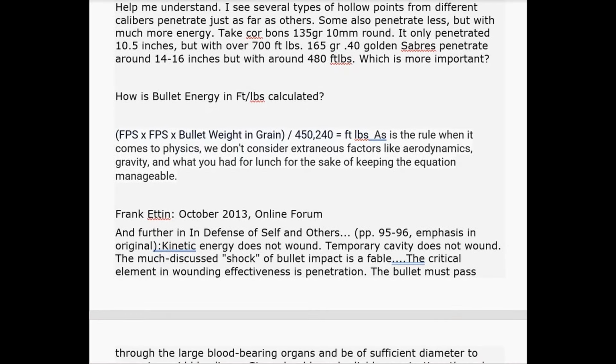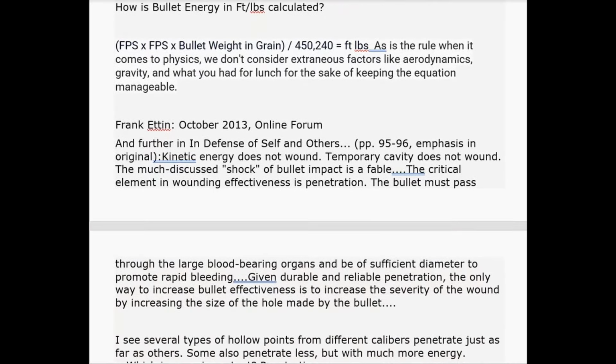Okay, I thought that was a great question. So first thing I wanted to cover is, how is this bullet energy in foot-pounds actually calculated? Here's the equation. Feet per second times feet per second, or feet per second squared, times bullet weight in grains. Then divide that result by 450,240, and you have foot-pounds of energy. And that's how our foot-pounds of energy was calculated on all of those calibers that you saw on the chart. As is the rule when it comes to physics, we don't consider extraneous factors like aerodynamics, gravity, and what you had for lunch for the sake of keeping the equation manageable.